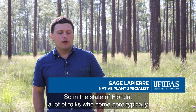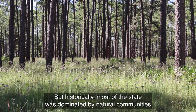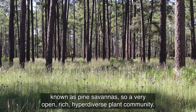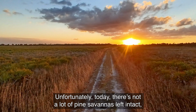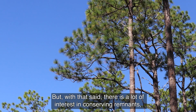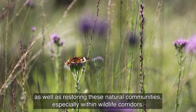In the state of Florida, a lot of folks who come here typically think that the state is jungle-like in its appearance. But historically, most of the state was dominated by natural communities known as pine savannas. So a very open, rich, hyper-diverse plant community. Unfortunately, today, there's not a lot of pine savannas left intact, with much of them being cleared and destroyed for human usage. But with that said, there is a lot of interest in conserving remnants as well as restoring these natural communities, especially within wildlife corridors.